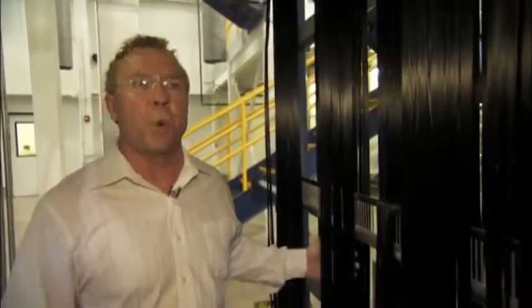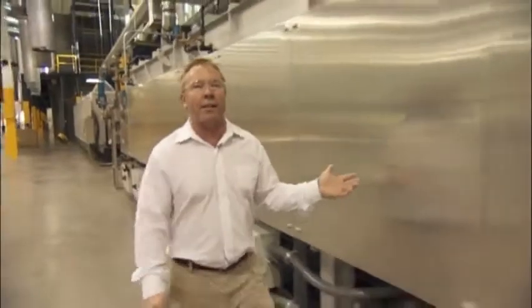This is fully oxidized black carbon fiber. This material is now prepared to go through the carbonization portion of the process. This is the low temperature and high temperature portion of the process.